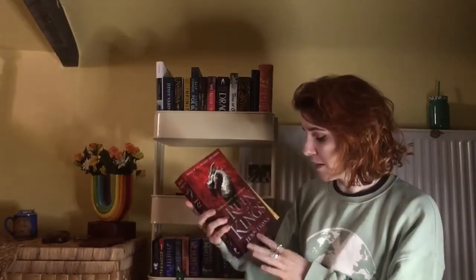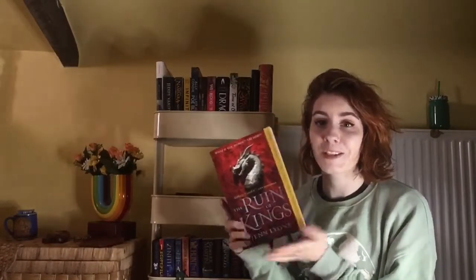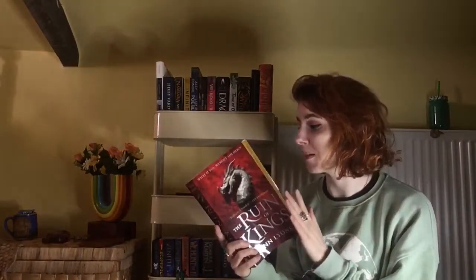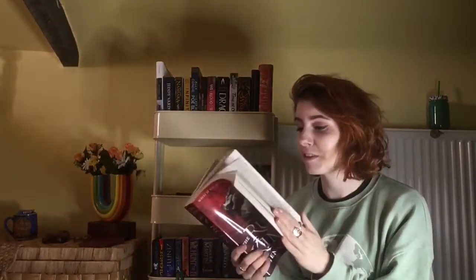Then I have The Ruin of Kings by Jenn Lyons. This is one that I was recently sent from Tor, so thank you so much to them for sending this to me. I'm super excited to get to it. This will probably be one that I pick up very soon. It's very fantastical and unique and intense, and I'm very excited for it.